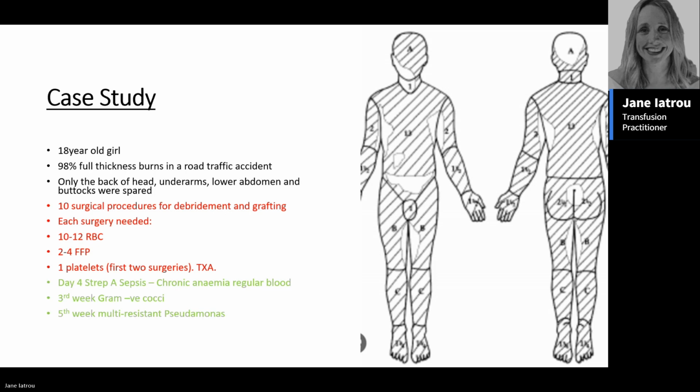So debriding just means that the burn is removed, the dead skin is removed in surgery, and they harvest and put on skin grafts on top, which look like a net of skin grafts which go over the top, and then they embed themselves into the skin to improve it.